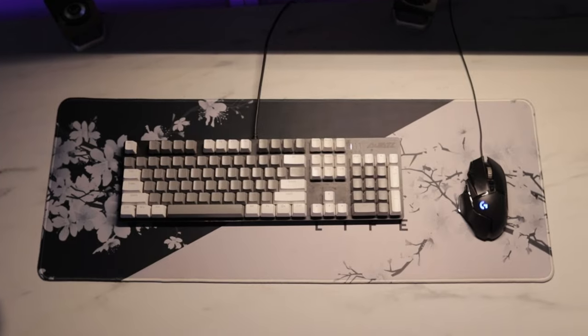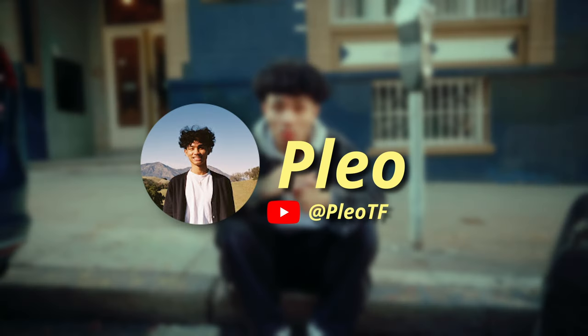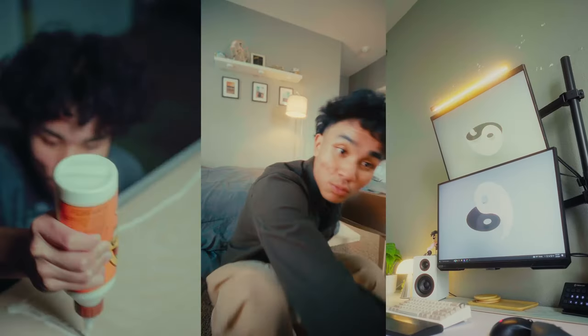I also have this light above my monitor, which illuminates my desk, an idea I got from another content creator, Pleo, who I actually know in real life. He makes videos all about improving his room and setup, so check him out after this video if you're interested in that stuff.